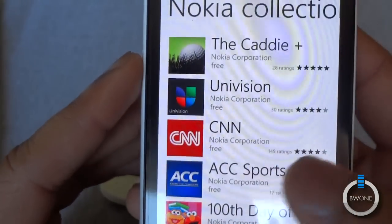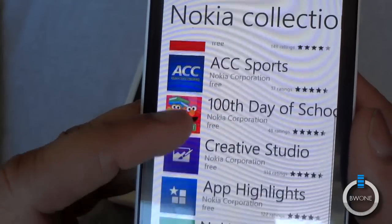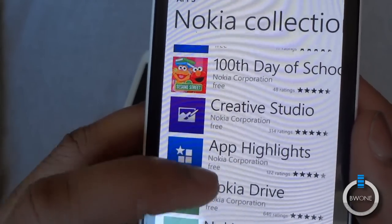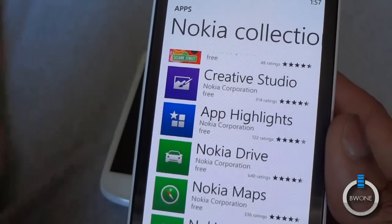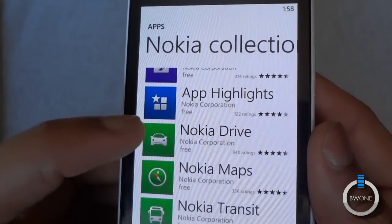CNN, which is also an exclusive app for Nokia for 90 days, is a good app. You have ACC Sports, 100th Day of School, and Creative Studio, which is better than Samsung's iteration of it. Apps Highlight just gives you the best apps out, or the featured apps or ones with high ratings. Nokia Drive, this is an amazing app.